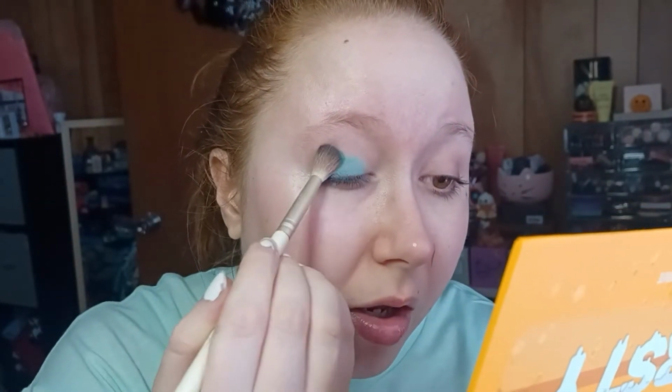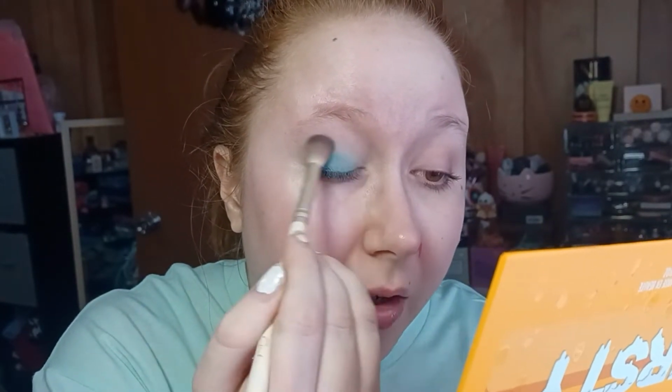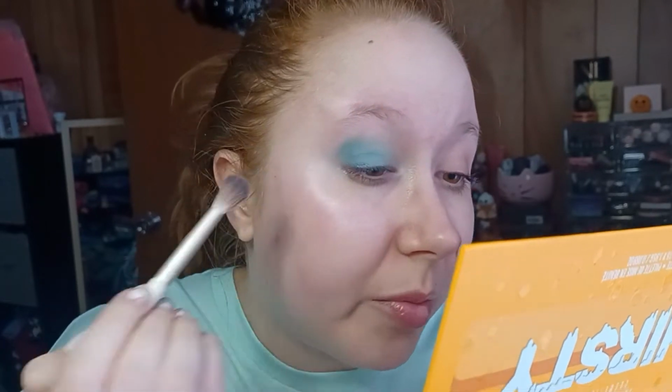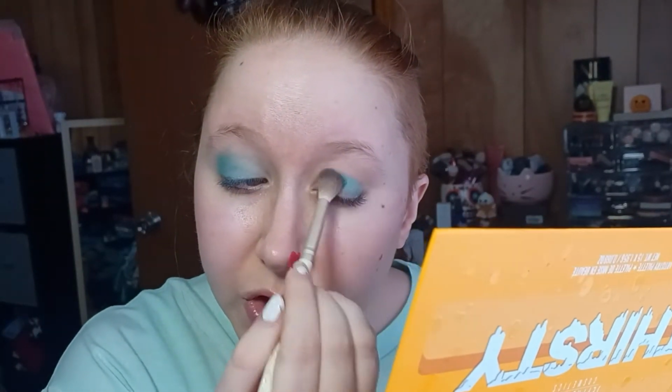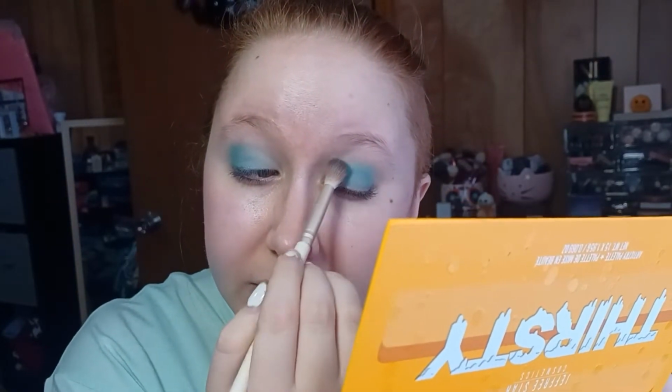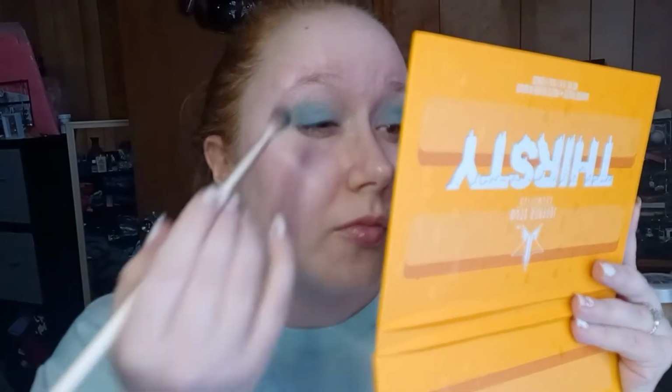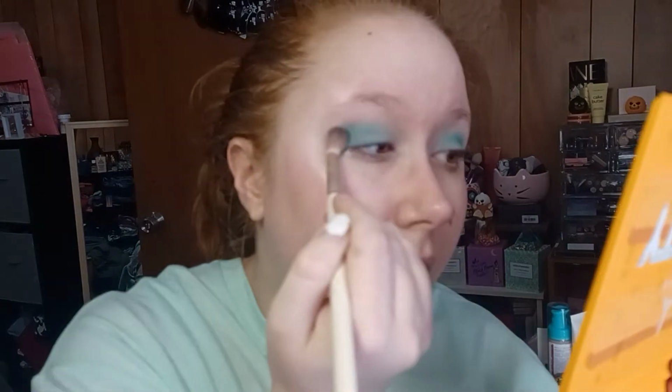So, I'm just going to start by patting it on, and then blending it up into my crease. It is bunching a little bit, but I find that that happens when I do this after a long day of work. Even if I haven't just taken off eyeshadow for some reason, I think my lids just get so oily throughout the day that it just sucks them into that crease, and makes it where all eyeshadows kind of stick in the crease like that. But we're just going to try to buff it out. I'm going to put a little bit more on this side, just to even it a little bit more, because I feel like that side got a little more pigmented.